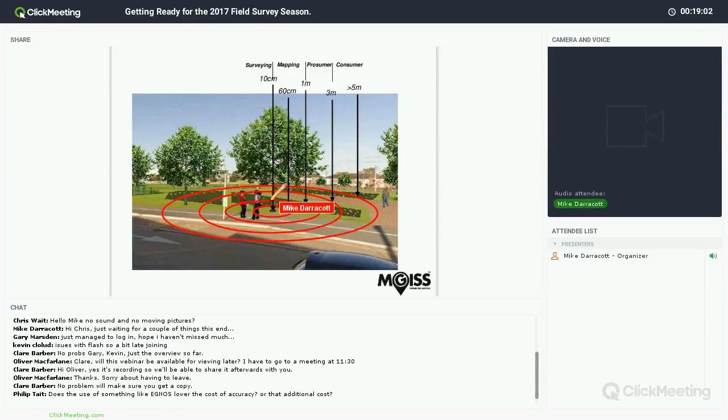I've just been asked a question actually about EGNOS, so I do have a slide on that that I'm going to come on to shortly, so I will be answering that question within the next couple of slides.